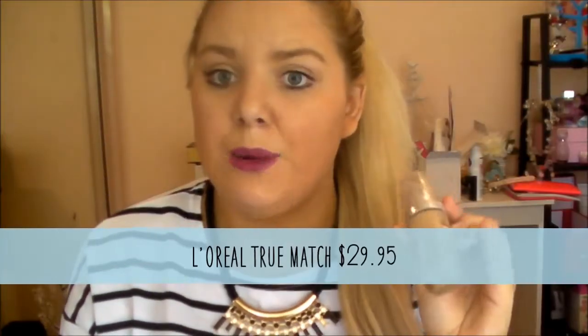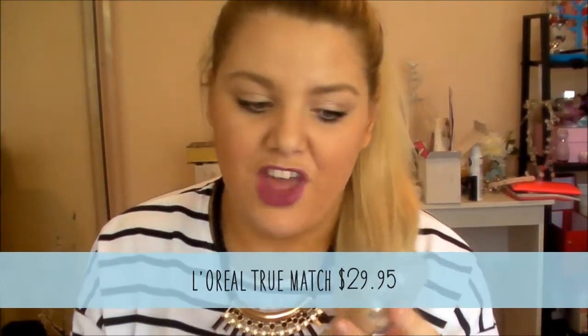A little kitty cat. Foundations here that I've really been loving. The first one is, no surprise, my L'Oreal True Match, which everyone raves about. This is in N4 Beige. I haven't really adventured out with foundations because this has definitely grabbed my attention, but I really would love to grab another foundation by Bourjois, which I definitely will be grabbing.